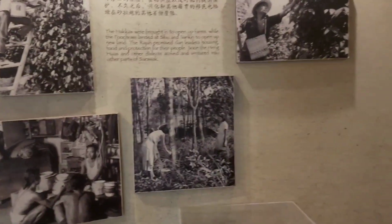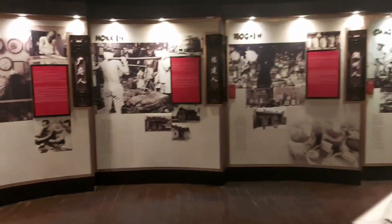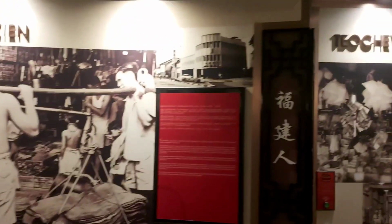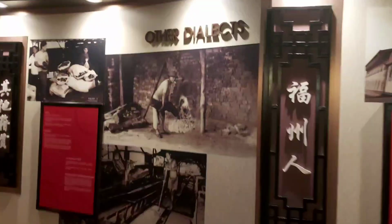to help exploit, rather, the rubber industry. And this board here is dedicated to different communities in Kuching or Sarawak: the Hakka people, Cantonese, Hokkien, Teochew, the Chao An people, the Hinghua people, the Hainanese, the Fuzhou, and of course the other dialects.